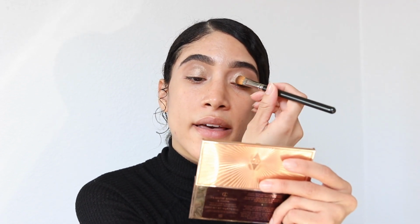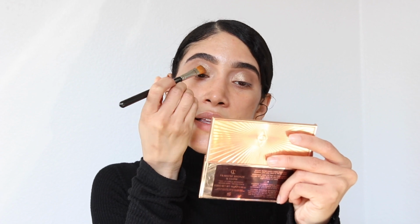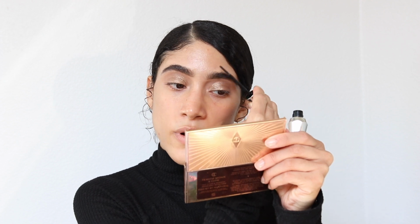Wet my brush a little bit. I'm gonna take the same colors and I'm going to apply them just for a little bit of added intensity. This is my favorite brow gel. Just a clear brow gel, but it holds your brows in place for eternity.